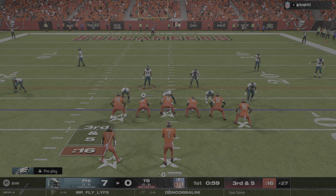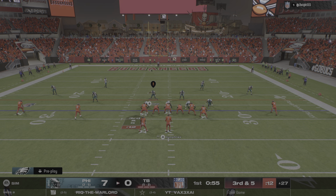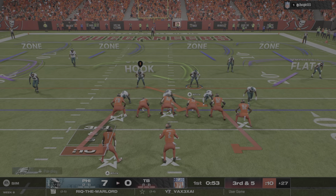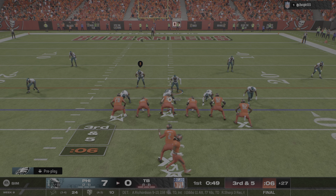70 Rangers, 70 Rangers. Cup 19, Cup 19. 60 Eagles, 6 Mustang 19. Warriors 70. Check, check, check, check.